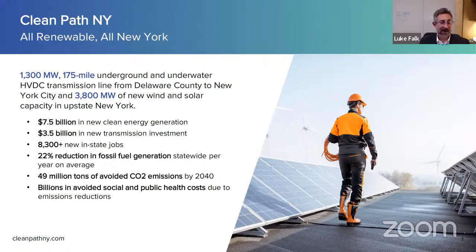We think that it is, as far as we know, the largest single investment in clean energy infrastructure in the history of the country, just to give you a sense of scale. Because everything that we're doing is located within the state, we create 8,300 jobs along the way, all of which are located within the state of New York.